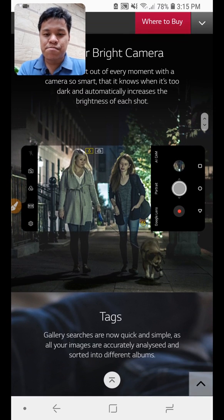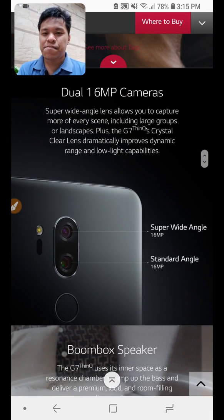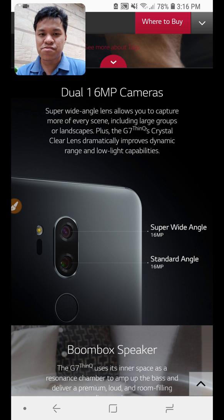Yes, both are dual 16 megapixel cameras. One is f1.6, the other is f1.9. They have the same megapixels. And this time the f-stop is slightly lower than the G6. The G6's main is f1.8, and the other is, I think, f2.4 or 2.2. I'm not very sure, but it's a very big improvement. It's very similar to the V30.